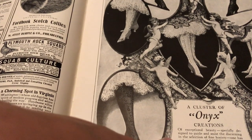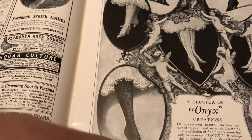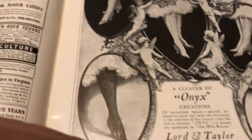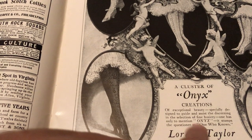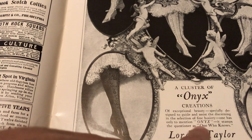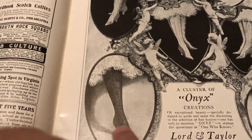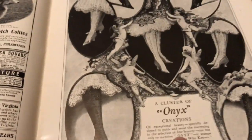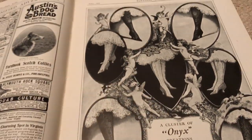It's a cluster of Onyx Creations, Lord and Taylor, and they still exist, I believe, of exceptional beauty, specifically designed to guide and assist the discerning in the selection of fine hosiery. One has only to mention Onyx. It stamps their questioner as one who knows. So this is for fine leg apparel for women, and as you can see, it's very, very ornate.